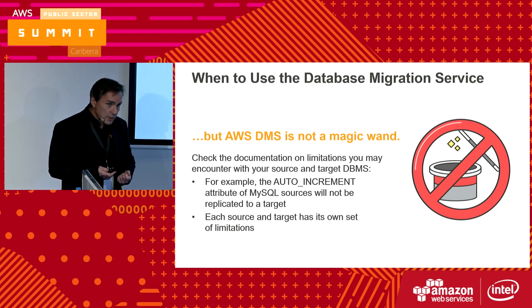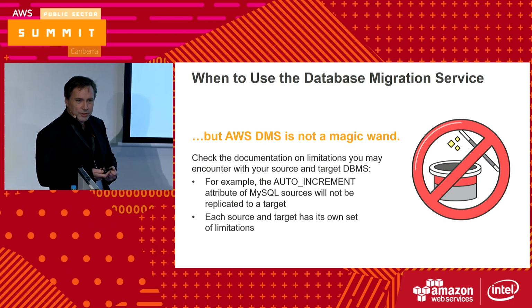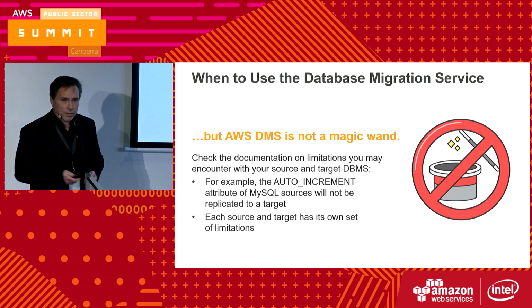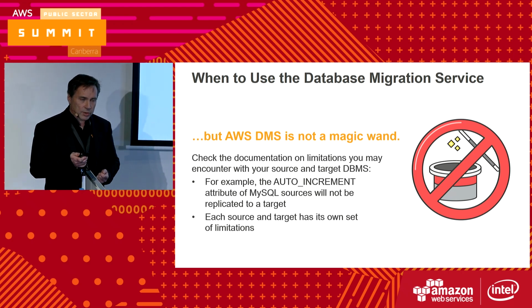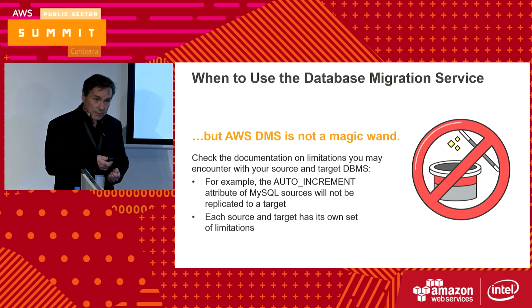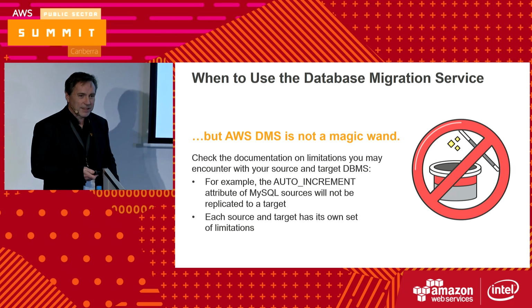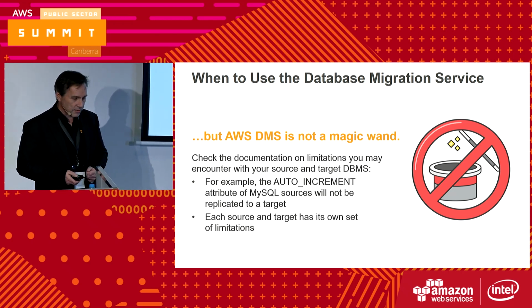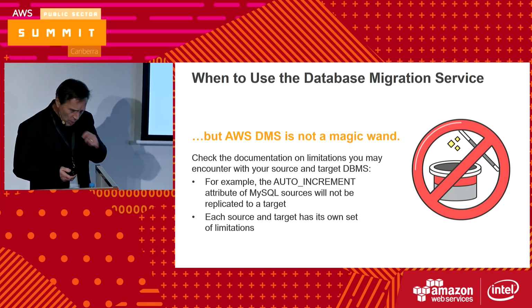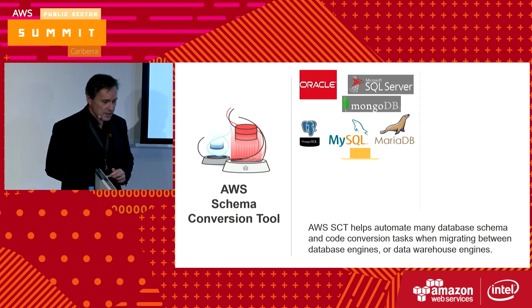Just some really common issues. If you're using the auto increment feature of MySQL databases, that won't be replicated to the target. I've been caught out with customers running Oracle databases where they have blobs or mutating blobs on tables with no primary key. That can cause an issue with CDC. You have to fine-tune the configuration options there as well. Well, in any case, there's a full dictionary of what all the various options are in the documentation.